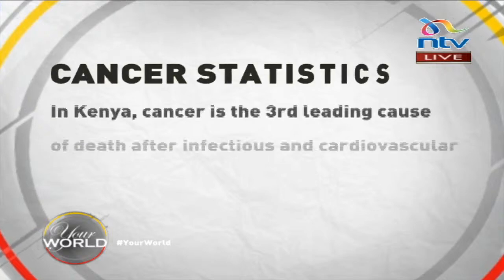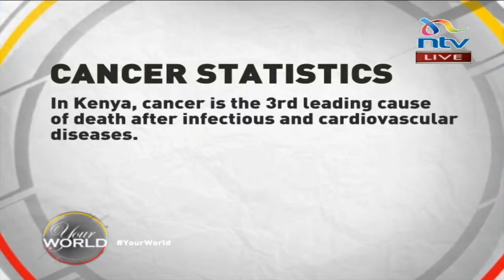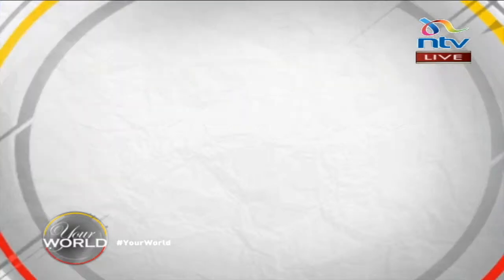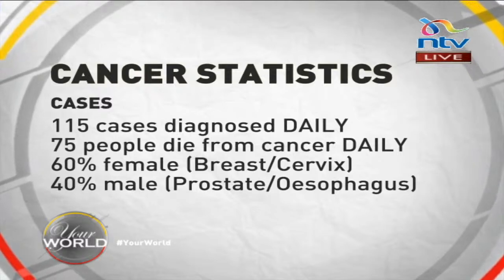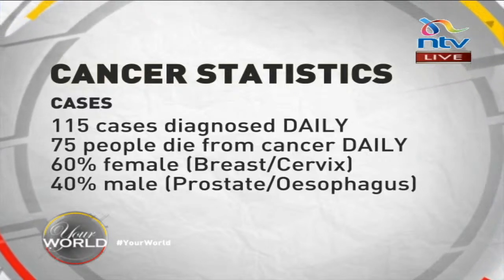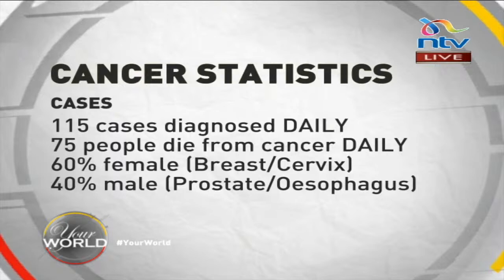But let's take a look at the numbers. What does it look like, especially here in the country? According to a recent report by the Health Ministry, we all know that in Kenya, cancer is the third leading cause of death, after infectious and cardiovascular diseases. So what do the cases look like on a daily basis? Numbers that I want all of us to really think about. Every single day, 115 cases are diagnosed, and 75 people lose their life daily from cancer. Then 60% of the common cancers amongst females are breast and cervix, and 40% are male, and that is prostate and esophageal cancer.